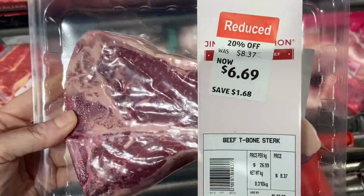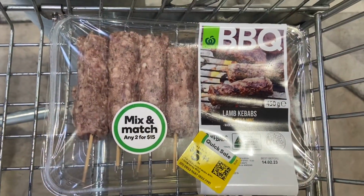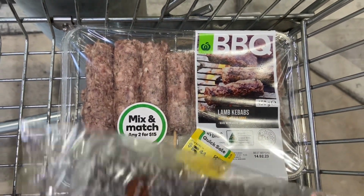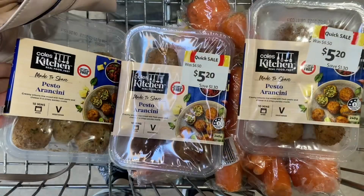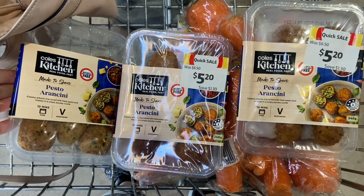I did head into Aldi just to have a quick look. I saw this but I didn't grab it, but at the Woolworths we were at, I did get these lamb sticks. Oh, and also got some lamingtons as a snack for my son, but I haven't incorporated that as a meal.